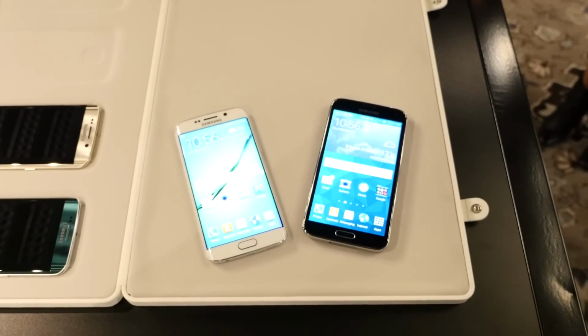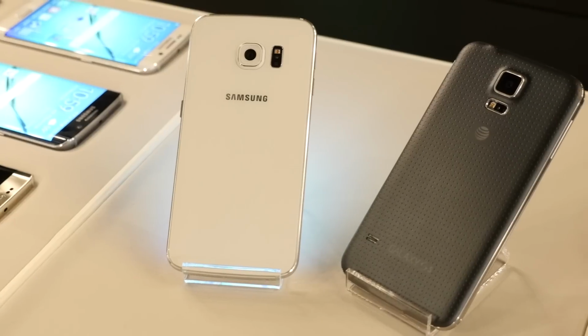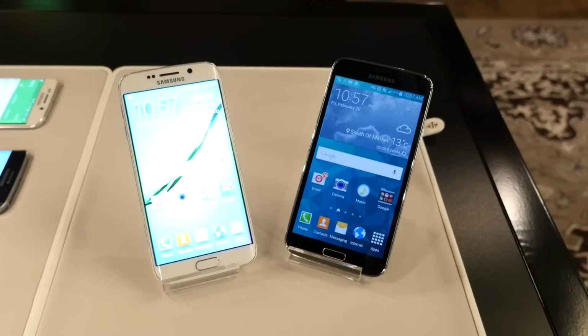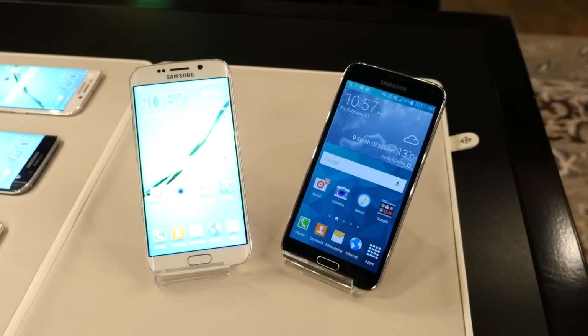2. Display. Samsung finally broke its habit of making the Galaxy S's screen bigger year after year, with the Galaxy S6 retaining the same 5.1-inch screen size that we saw on the S5. Because of this, Samsung was able to reduce the overall footprint of the phone by making the bezels a little bit thinner, which should translate into easier one-handed use.